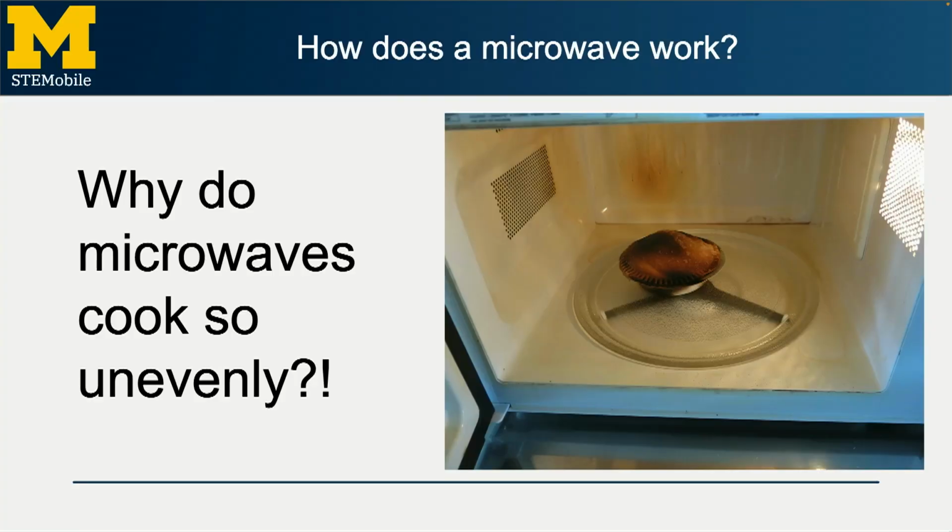Here I want to go into a bit of an aside. We've been talking about sound waves, but I wanted to mention another type of wave, light waves. And microwaves, I'm sure most of the people in this room have microwaves in their home. They shoot microwaves through your food, and they shoot back and forth throughout the food.